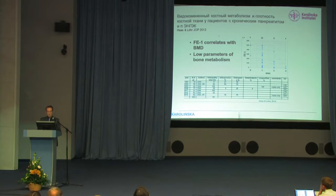Okay. So this is another slide which is shown later. In all the patient groups it was shown that the vitamin D goes up. So it's quite easy to treat them if I know the patients who really need vitamin D. We did some studies also. We have shown that fecal elastase correlates with bone mineral density. Low fecal elastase, low bone mineral density. Also other studies have shown that.